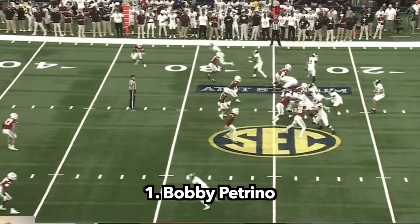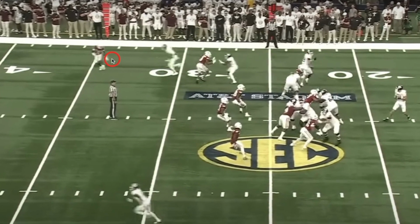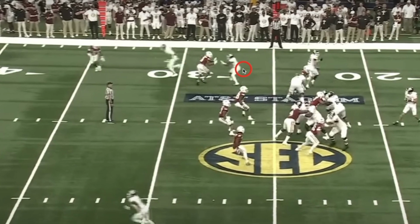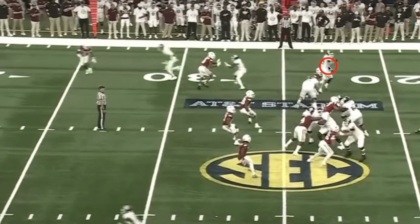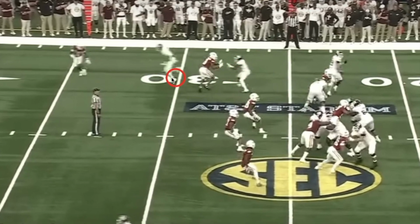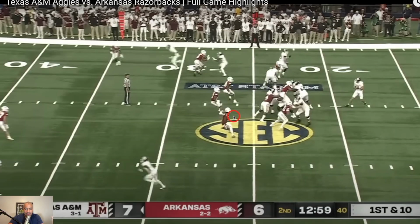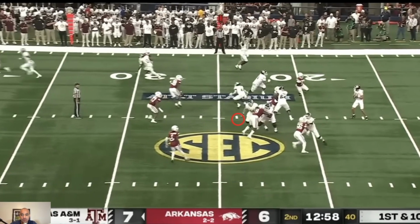screen slip. And the idea of it is you send one receiver vertical, you have someone fake block as if it's a quick little screen to the right, and the guy who is fake blocking then leaks down the field. All right? I'm going to give you some different names for this play from different systems of terminology.